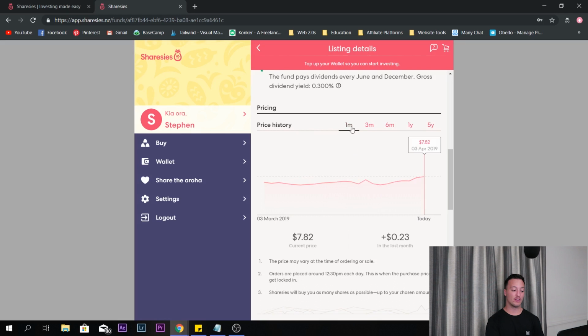So we can see over the last month, what it's been doing, 3 months, 6 months, and so on. So we can see it went up, it came down, and then it's gradually going back up again. So I have put a little bit of money into this one myself, actually.